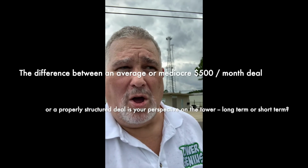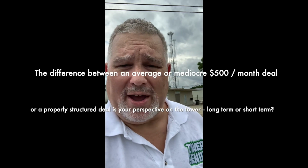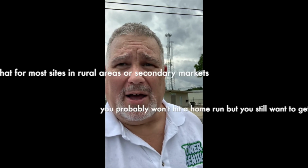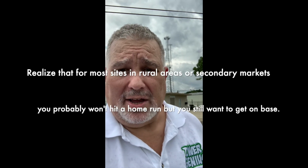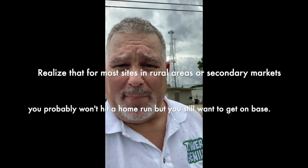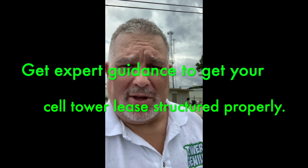So the difference between getting a cell tower lease negotiated that is a $500 a month deal, or getting it done properly, where you have revenue share, is that you have to look at it as a long-term proposition and understand that you're not going to see $2,000-3,000 a month on a ground lease in 2022, most likely, unless you're in a really tough zoning area and they have no other choice. So you need to get on base with a single or a double. That means you take a lease and get it negotiated properly, and get the guidance that you need.